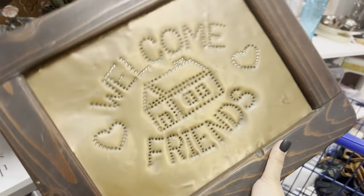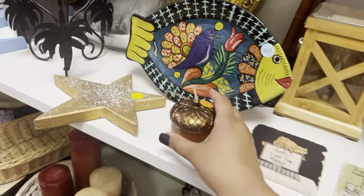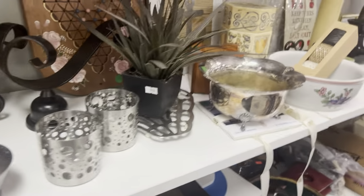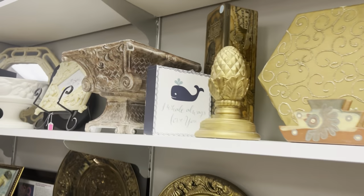This is nice. Welcome, friends. It's quite old. This is a vintage candle. Acorn. I usually just get the animal ones. Let's see if we can find any cool things up here. Oh!